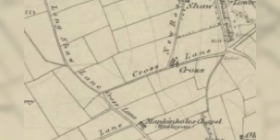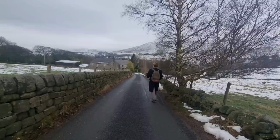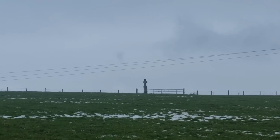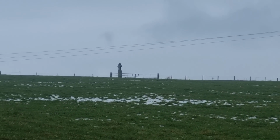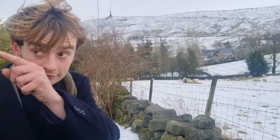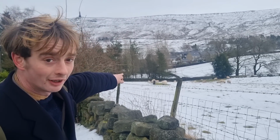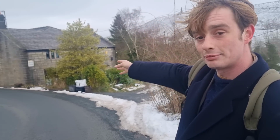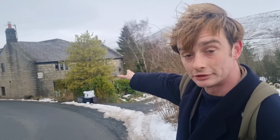You'll be able to see from here that the cross was indeed on the other side of the road. In this next image, I've marked where it is currently. So, on the first OS map of the 1840s, the cross is marked as being somewhere around that wall there. Oh wow. And this road that we're on now is actually called Cross Lane, which continues on down there. This place, Cross Farm, has a deed going back to 1519, which calls it Cross Farm. So the cross certainly is that old. Wow.